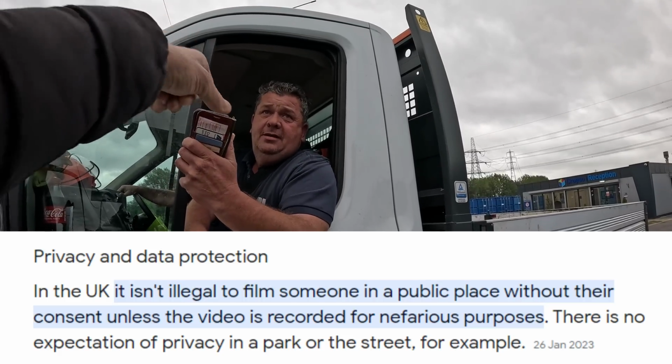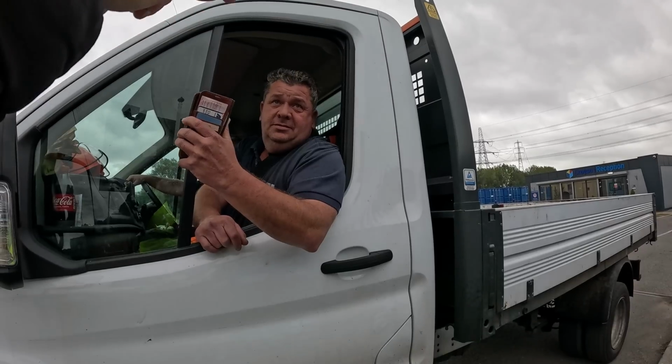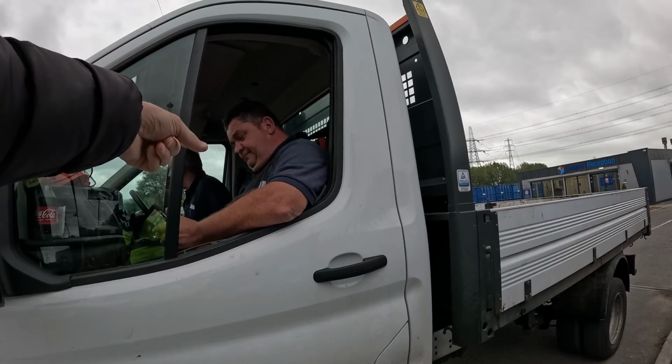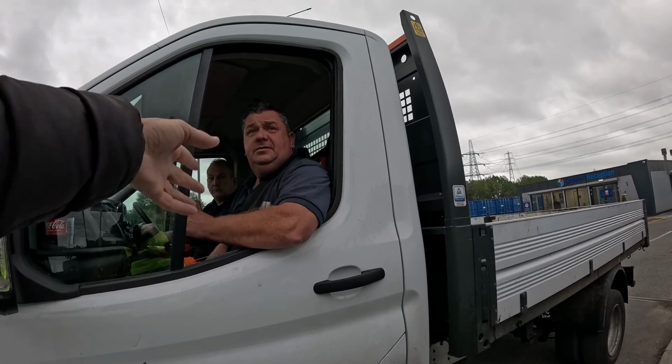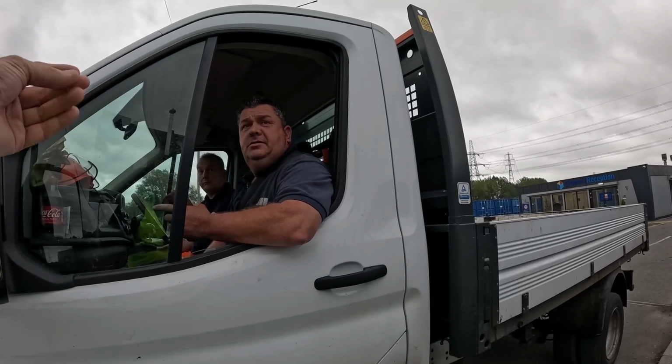Read it then. Unless it's for nefarious purposes. It says it isn't illegal. That's what it says. Look, read it. What are you saying no for? You're not supposed to film without people's consent. Mate, you've just showed me a Google page. You're just repeating yourself like a parrot.